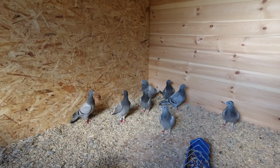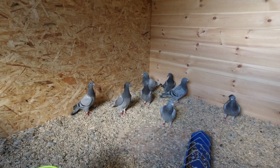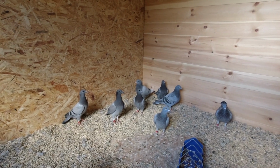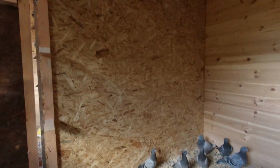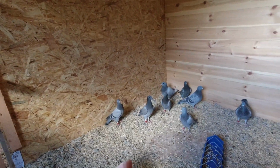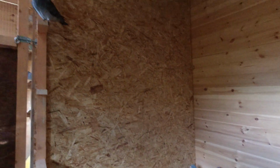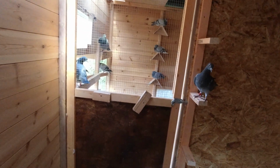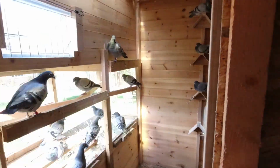So I've got them in here in this section for now, and then in the other section we've got the rest of the birds. I haven't decided that this is how it's going to be, but all the birds in this section now, excluding the new birds, are the ones that didn't fly this morning. These were the ones that didn't really want to go out, so I assume that they're the youngest ones, and then all the ones that did fly next door. So we know that these ones in this section here are all capable of flying around.